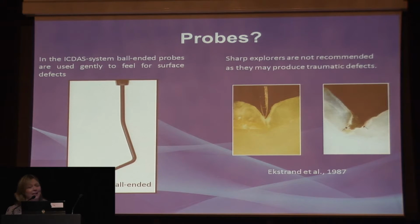Now, the only time that this is different is if you're doing a survey that involves root caries, because unfortunately I don't feel that the ball-ended probe is quite so helpful with root caries. But you can still do a lot of damage with a sharp probe on root caries. So again, it should be used laterally across the surface, very gently.